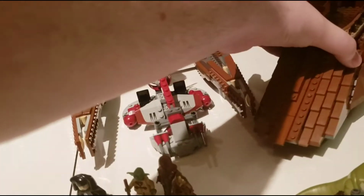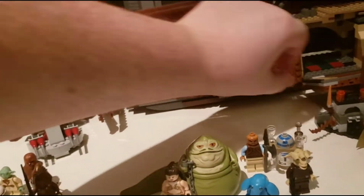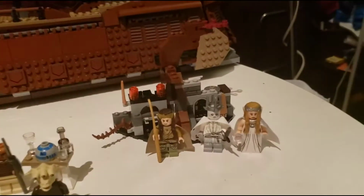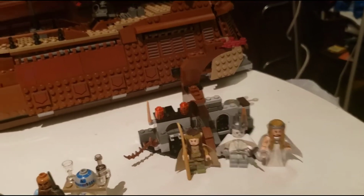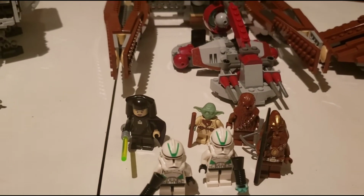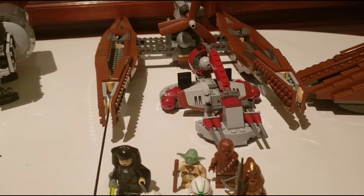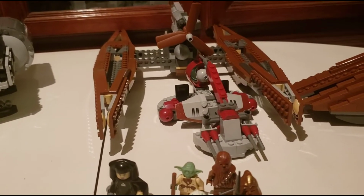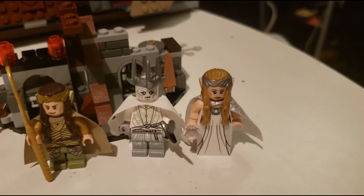Jabba's Sail Barge. I actually had this at the time I did my last LEGO review video, but of course I didn't talk about it at all because it was Star Wars, and last video was Lord of the Rings, which probably makes you wonder why this set is sitting here. Well, I found it at that same store on the same day as I picked up the Wookie Catamaran. I picked up that one because it's such a good little Lord of the Rings set.